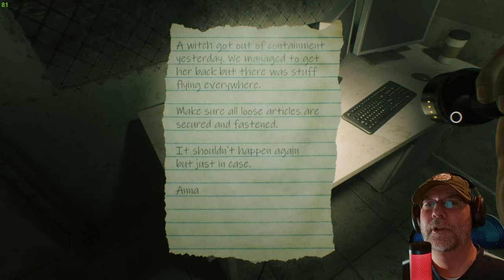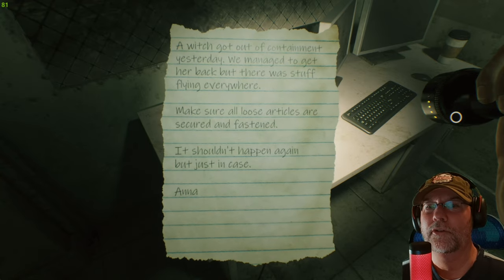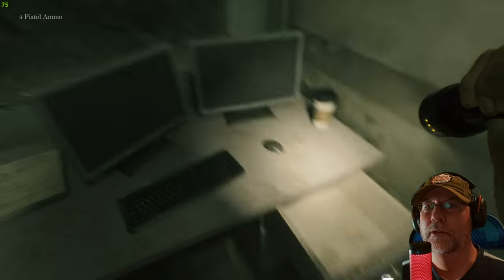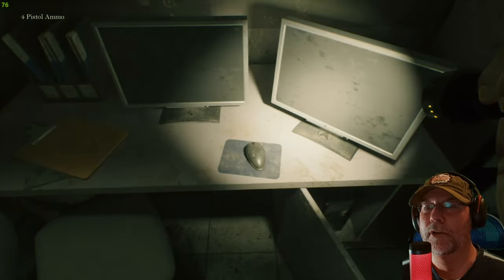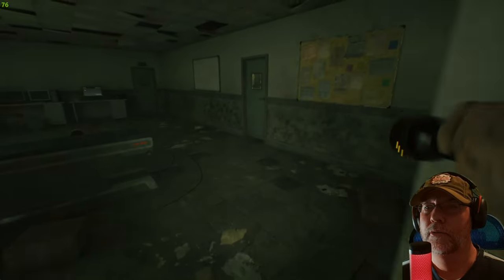Which got out of the containment yesterday. We managed to get her back, but there was stuff flying everywhere. Make sure all loose articles are secured and fastened. It shouldn't happen again, but just in case. That doesn't make me feel good at all. Oh god, more ammo. These batteries suck with a capital suck. Just saying.